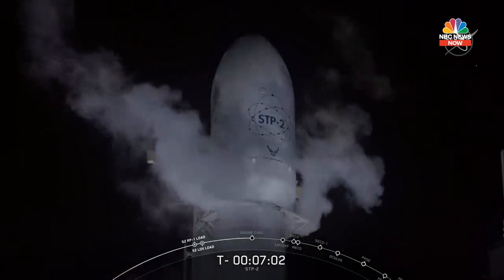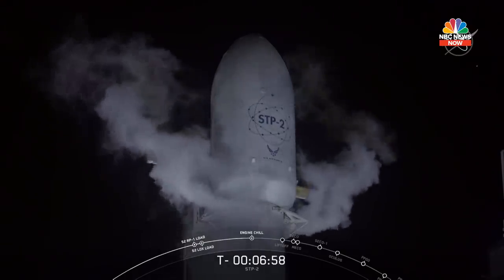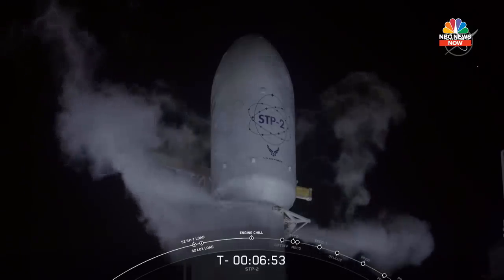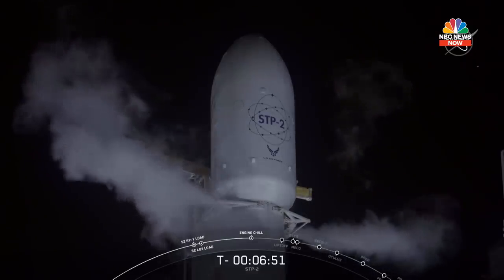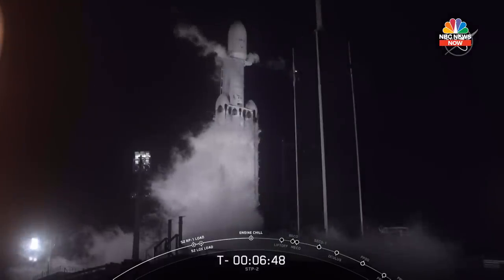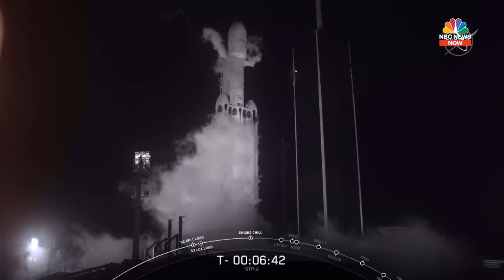Now, a major activity coming up here in another 2.5 minutes is retract of the strongback. We'll see the clamps open up around the second stage. The strongback will recline about 2 degrees in preparation for launch. We're also just inside T-minus 7 minutes. We've begun chilling in the 27 Merlin 1D engines.